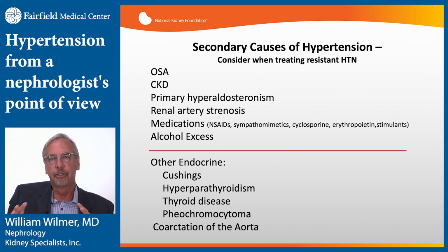I'm going to shift for just a second to secondary causes of hypertension, which you should consider when you have a patient with resistant or refractory hypertension, because this dovetails beautifully with our emphasis on aldosterone, which as a nephrologist is in my wheelhouse. There are what we consider endocrine causes of hypertension: Cushing's, hyperparathyroidism, and pheochromocytoma. Everybody looks for a pheo. That's the zebra that we all look for. Every now and then we'll find one.